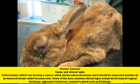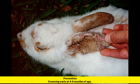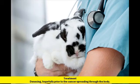Uterine tumors. Cause and clinical signs. Entire female rabbits can develop a cancer called uterine adenocarcinoma, and it should be suspected anytime a new undesexed female rabbit becomes sick. Some of the more common clinical signs include blood-stained vaginal discharge, aggressive behavior, mammary gland cysts, and lethargy. Prevention. Desexing early at 4 to 6 months of age. Treatment. Desexing, hopefully prior to the cancer spreading through the body.